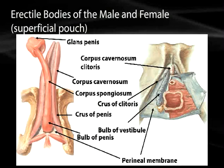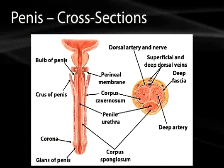Since the urethra passes through the corpus spongiosum of the male, you would not want that to become as turgid because it would close off the urethral canal and not allow an ejaculate to pass through it.